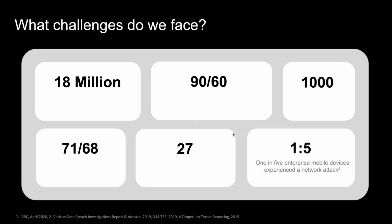So in the bottom right, 1 in 5 enterprise mobile devices has experienced a network attack. This is data that's sourced from our solution as we monitor millions of devices around the world. As a mobile platform, the number of vulnerabilities is growing exponentially.